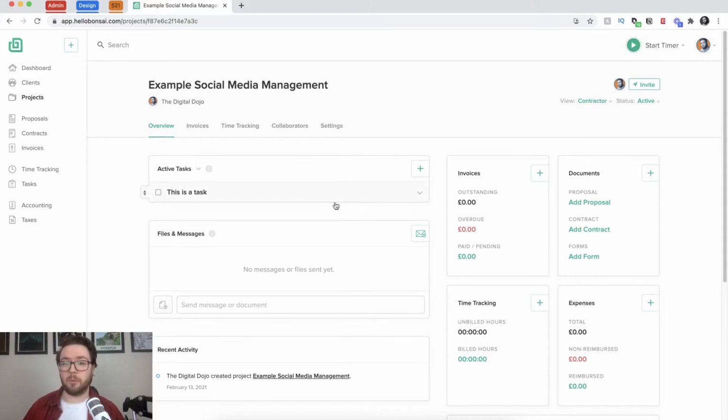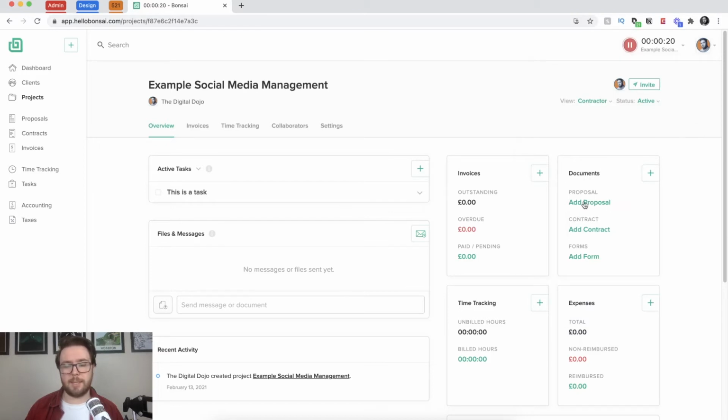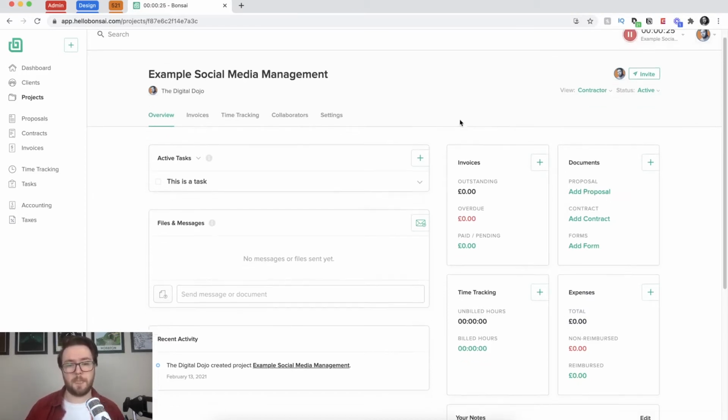Where it can be valuable is when you combine that with a timer. So in the top right, you'll see start timer, and I'll click plus, and I'm going to say it's part of the example social media management, and it's this task. So you can see it's already pulled that in, and I'm going to say I'm billing this at an hourly rate of 50. There we go. I'm just going to leave that there. It will save dynamically and automatically, and that will keep updating, keep running through that.